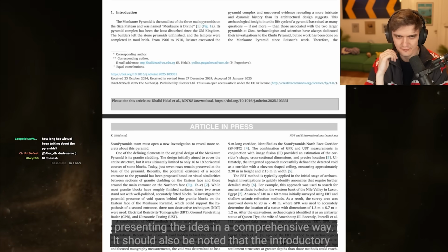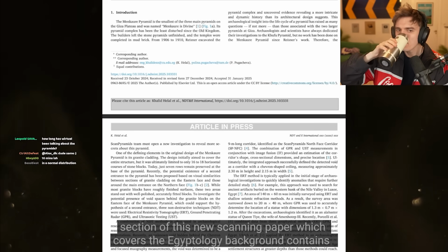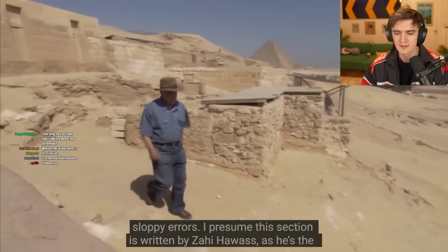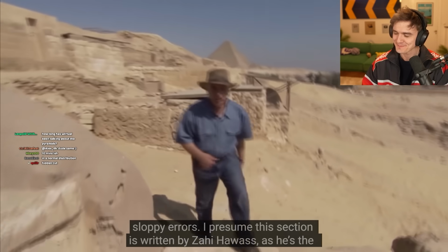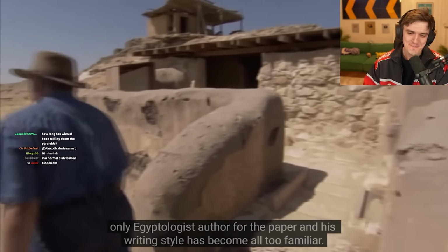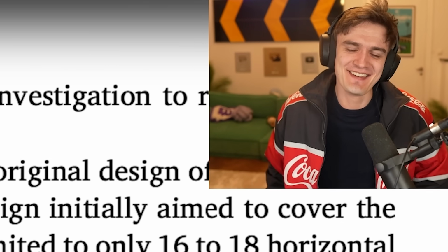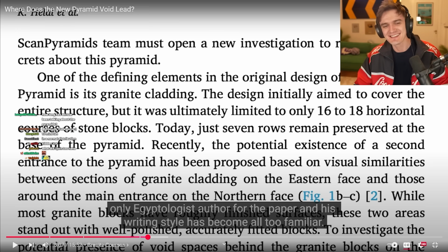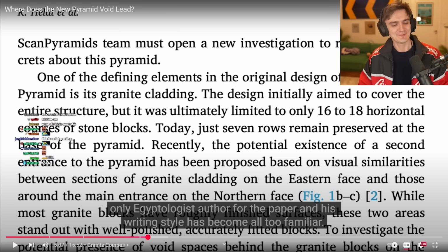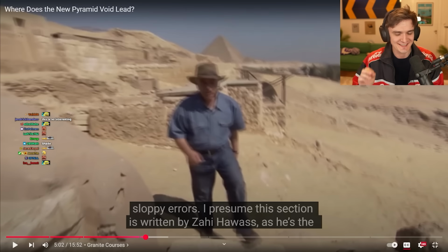It should also be noted that the introductory section of this new scanning paper, which covers the Egyptology background, contains sloppy errors. I presume this section is written by Zahi Hawass, as he's the only Egyptologist author for the paper, and his writing style has become all too familiar. I mean, bro, you can't just... You can, and maybe it's warranted. People outside of Egyptology have no idea why this guy gets so much shit.